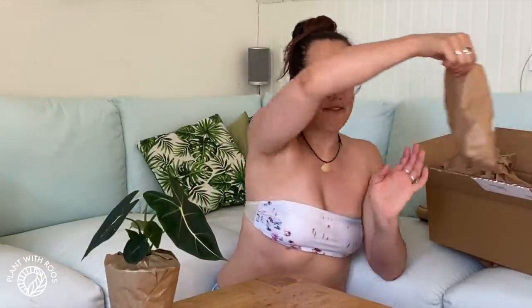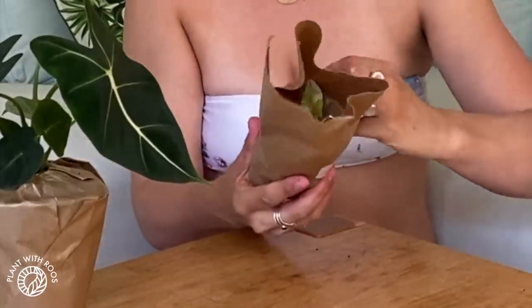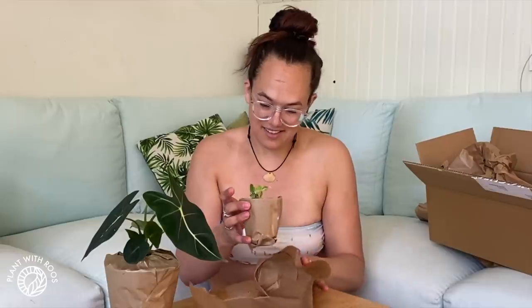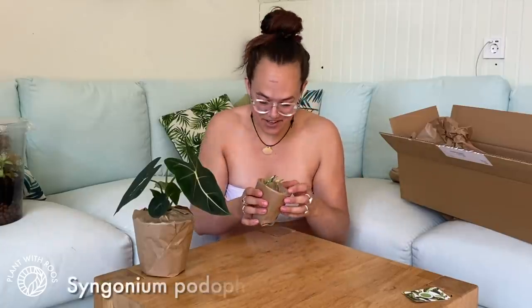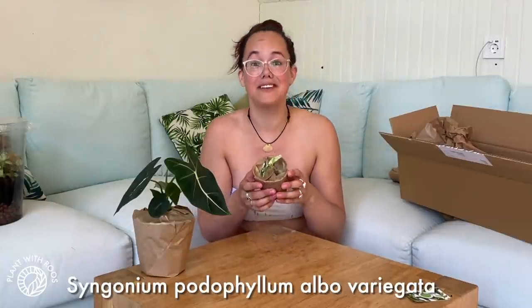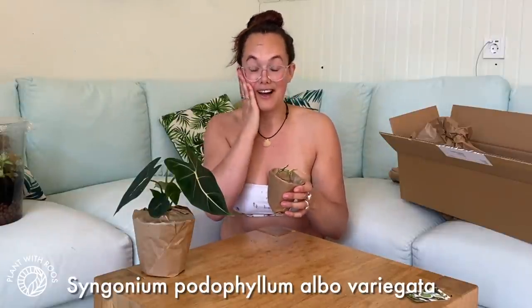Angela told me she's adding in a little surprise for both the giveaway and me. So let's have a look. Tiny little pot. I'm purposely not looking inside, although I saw on the side that it's a Syngonium, because we have to have passport stickers on them now, even within the Netherlands. What? It's adorable. This is a variegated Syngonium. It's tiny and it's so cute. Angela, thank you so much. I wasn't expecting that.